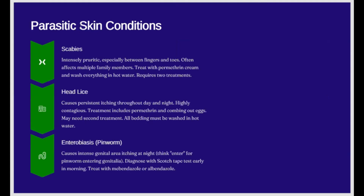So we have other skin conditions like scabies. You must know scabies. It can be there in your exam. The patient presents with intense itching, pruritic, with burrows between the fingers. You are talking about what? Scabies.